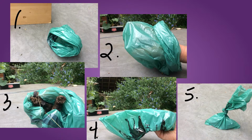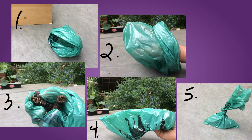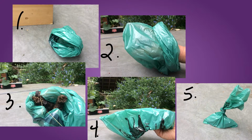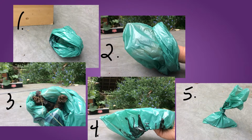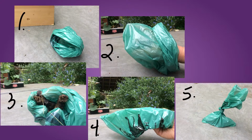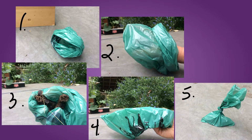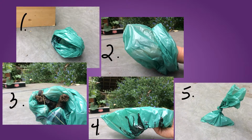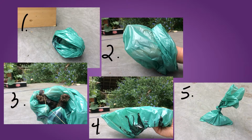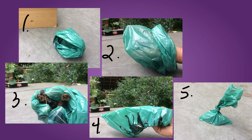So I use the bag as sort of a glove to pick up the poo, as you can see in number 3. And this is so much fun when the poo is fresh. But you have to try and get it all in your hand so that you can get it all into one bag, and you don't have to use more than one bag for one poo. So once you've got it in the bag, then you pull the rolled up part of the bag back out so that you end up with the poo in the bottom of the bag, and you never ever have to touch the poo.